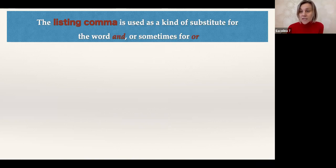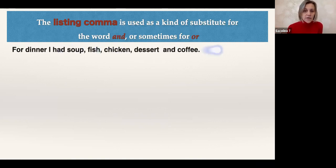So it can be a list consisting of nouns, adjectives, some verb phrases, even clauses. Here, for example, for dinner, I had soup, fish, chicken, dessert, and coffee. You see that this list consists of more than 2 words, in which case we wouldn't use a comma. And we have "and" before the last word. According to this rule, if we have "and", which substitutes for the comma, we don't need any comma.